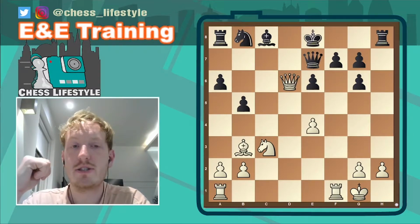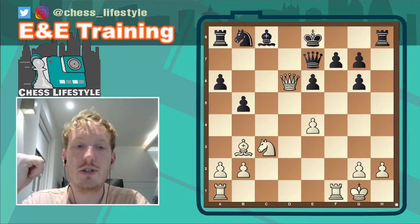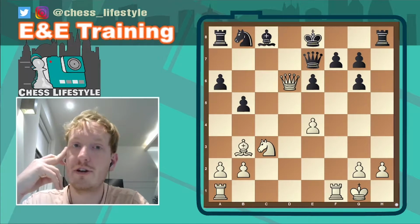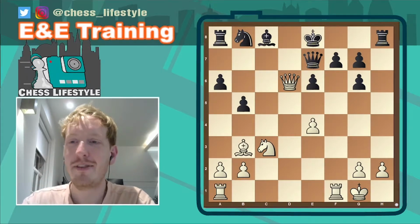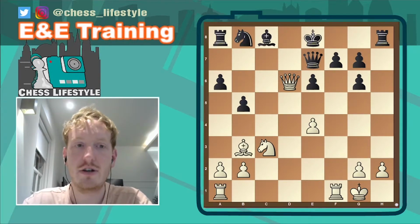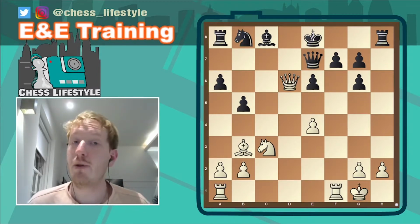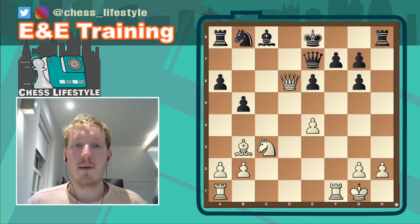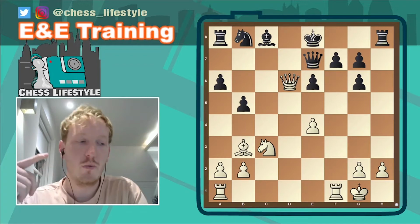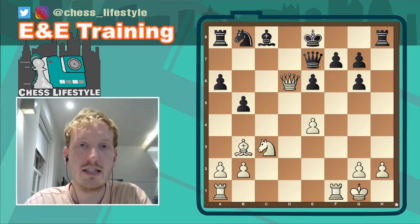So again, this exercise would have been much easier with a theme. For example, if I would have told you to make sure to look at all of your checks and captures, then you probably wouldn't have missed this knight d5 check idea after the exchange of queens. So really the big takeaway from this ENE session today with both of these exercises is that you should come up with your candidate move list early on, which one will have the benefit of saving you time calculating various rabbit holes that you might not need to spend too much time on.